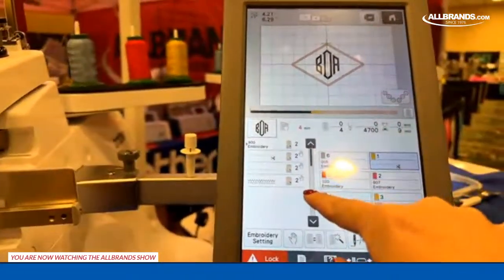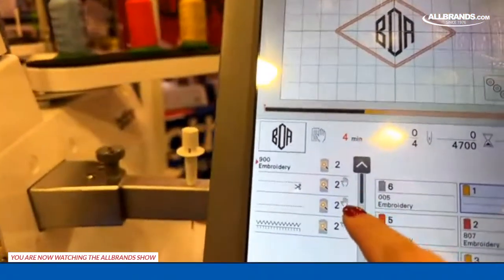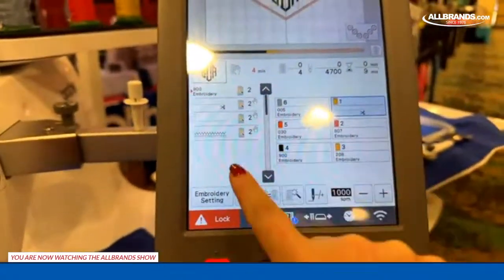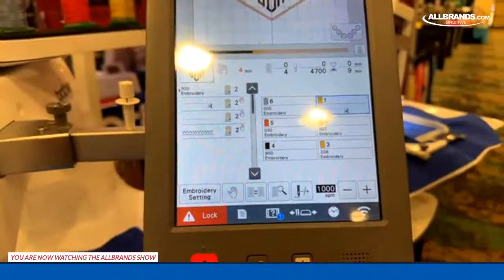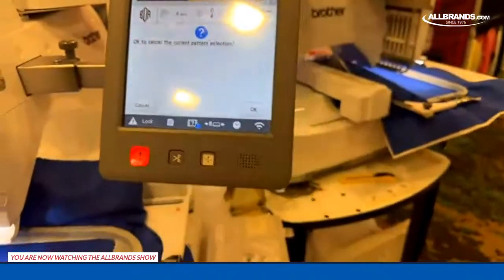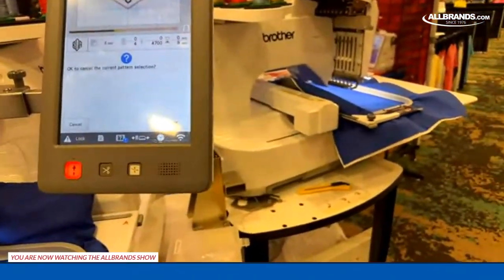If I wanted to, it automatically programs it to stop, so that's the hand. But say you have something where you want to position something, you can add a stop to any of them by selecting that function. Love that. Let me see if we have any questions. I love touchscreens. Yes. Oh my gosh.